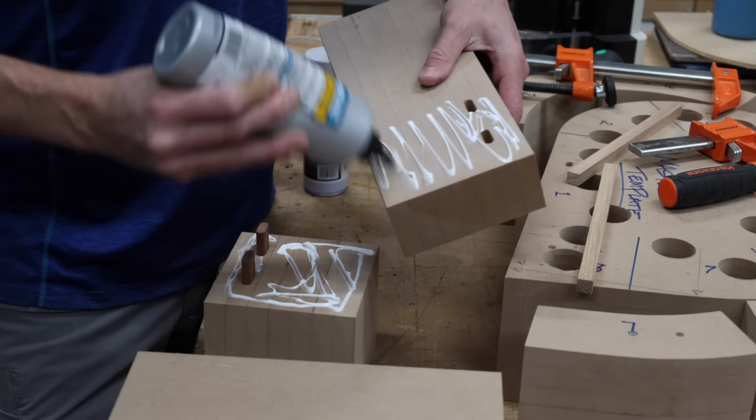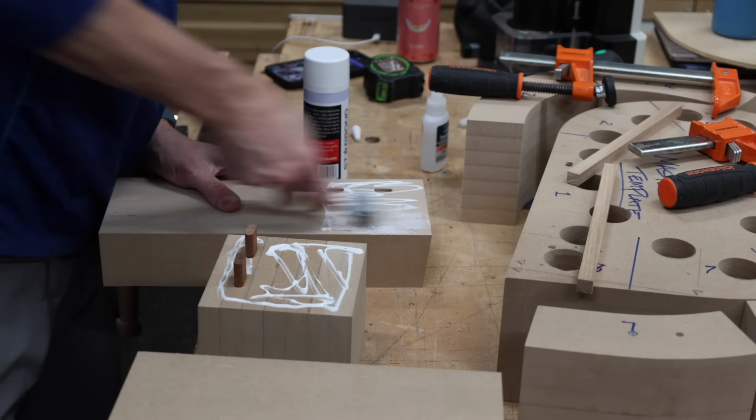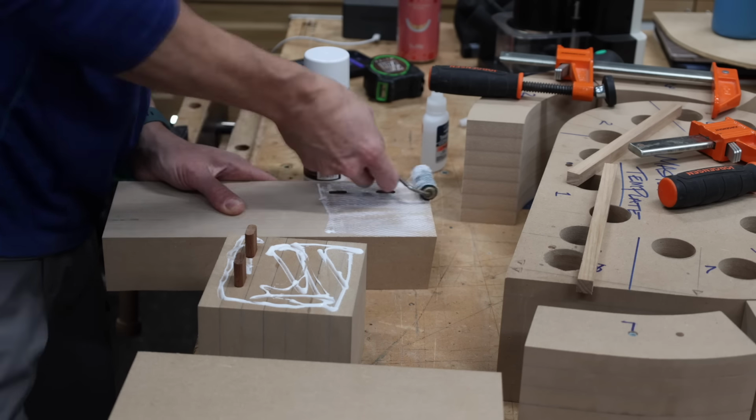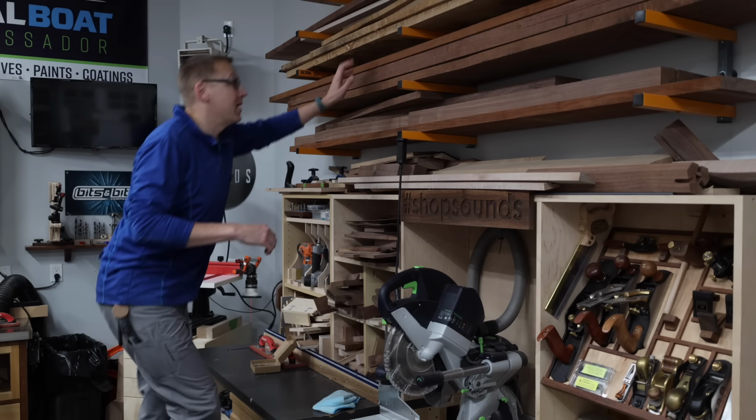Now, since the bottom of the cabinet will actually run past the side, I needed to modify the bending form a little bit, which we will get into in more detail when I do a dry run of the bending process. All right, let's pick out some walnut.